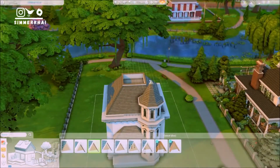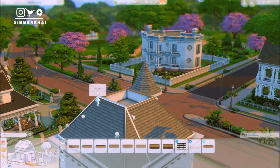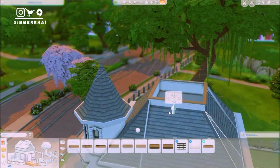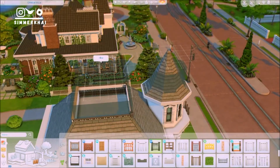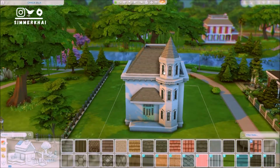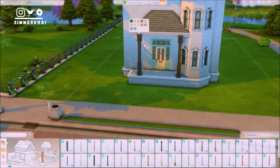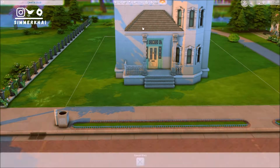I really enjoyed doing this build because it is my first time doing a house for a single mom and her 3 daughters, which are all female. But anyways, I chose a Victorian home to match the Victorian homes that are present in this world. You can see that this part of the world map in Willow Creek is all Victorian homes, and we are building this on Bella Goth's home, I think.